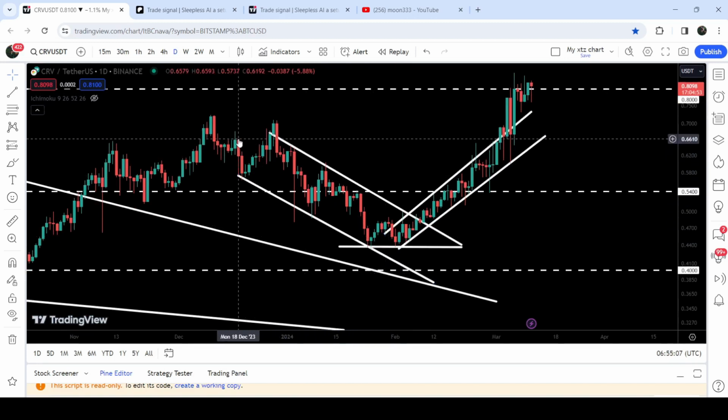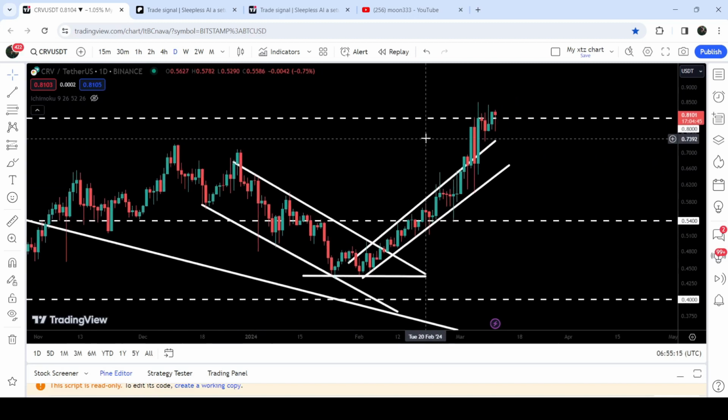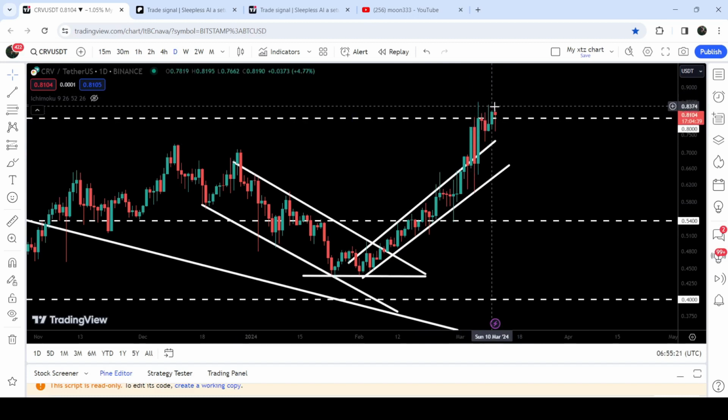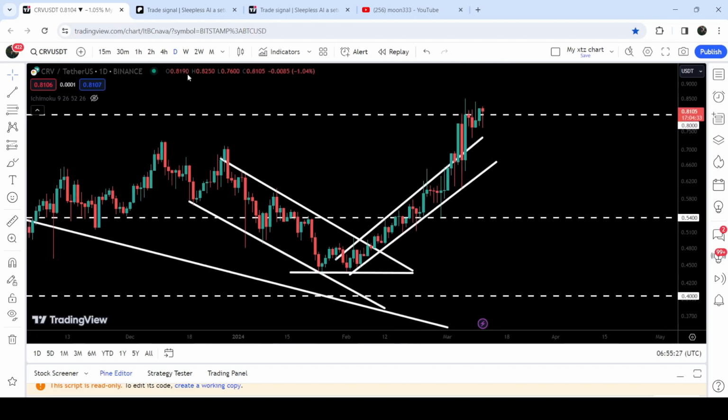The target that I was telling you, the expected move or target was here at the top of the channel, approximately between 67 to 68 cents. And you can see that the price line has rallied beyond that target up to 85 cents. And now it is struggling to break out this quite long-term resistance of 80 cents. Sometimes it is moving above 80 cents and sometimes it is moving below.